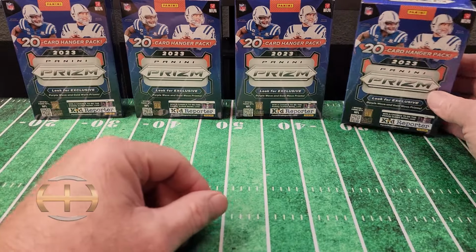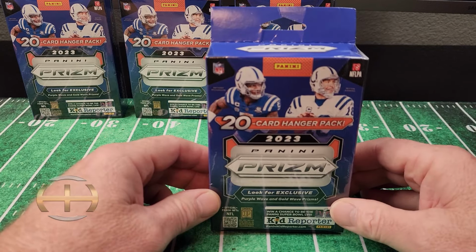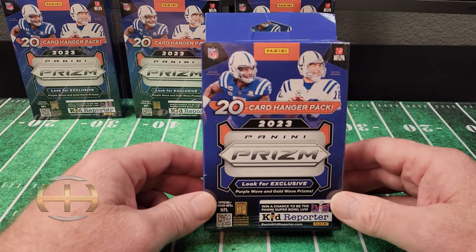Well, I know I said I wasn't going to do it, but I did. I'm going to go ahead and have to rip some more Prizm. They had some hanger boxes at Walmart, so I went ahead and picked them up. I've seen a few people rip them, and they look better. So I'm hoping I can do better than I've done with the rest of my Prizm.